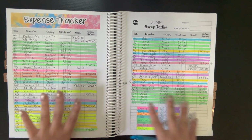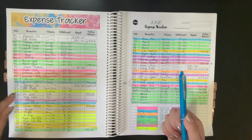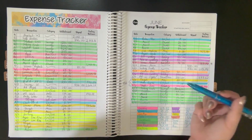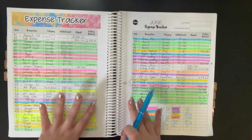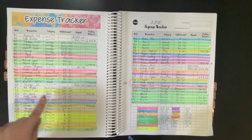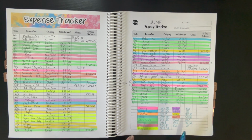I am proud of the progress I've made so far in June. Excuse the fact that my black pen ran out of ink, and I'll be using this blue pen. It is erasable. So I've got all of my expenses highlighted here. I don't have a highlighter for travel and vacation or pets, so that's why it's not highlighted. And then I did add everything up down below.